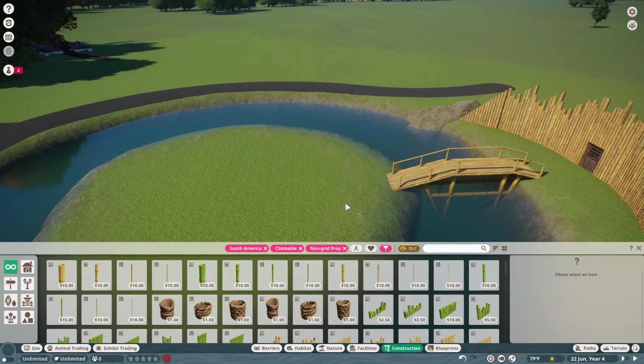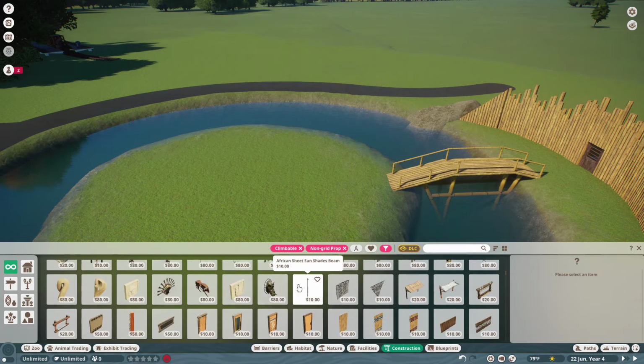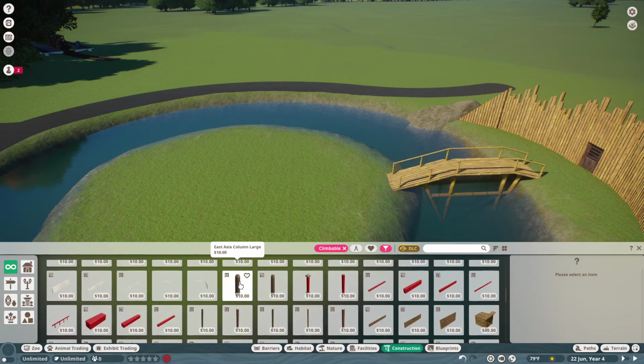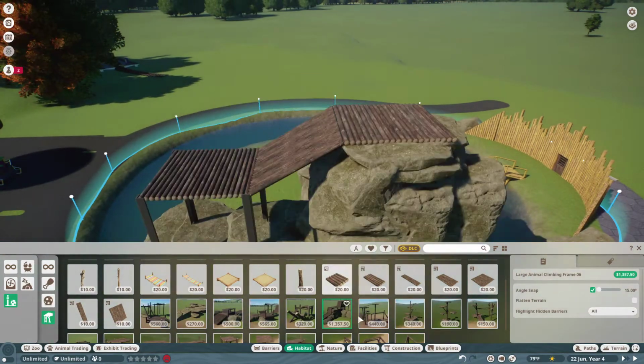I knew the monkeys would be able to go over there as long as they could climb. I wasn't sure about the anteaters. I actually don't know if I've ever seen any of the anteaters on the other side, but the monkeys I have seen go over every once in a while.